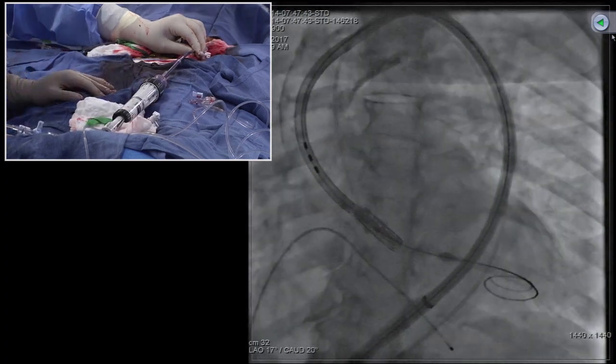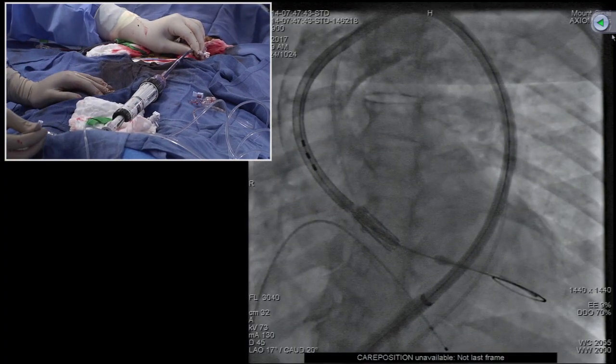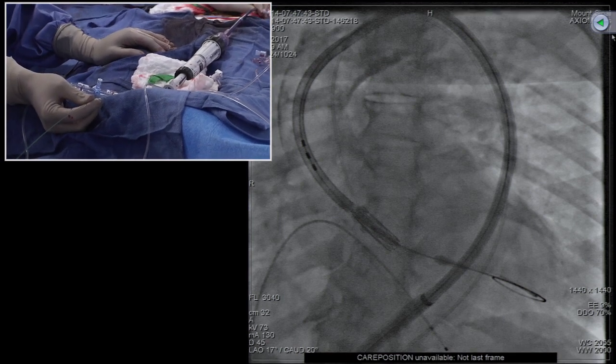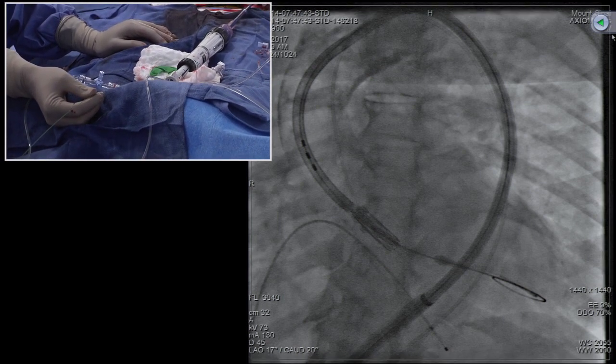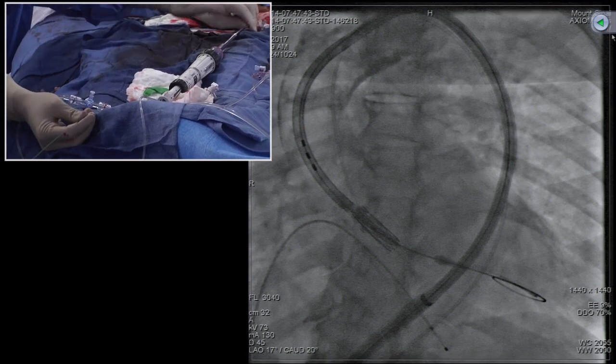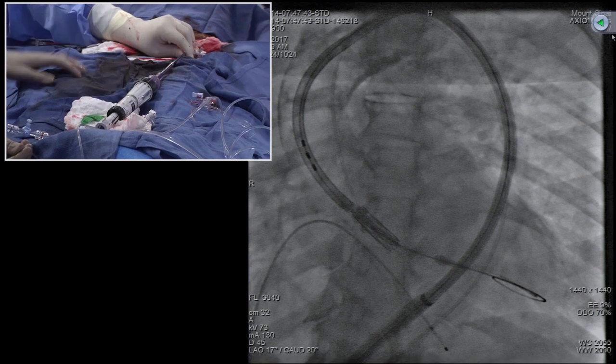The key point here is also the wire. The wire is very important, the way the third person is holding the wire. JK was holding the wire. Do not let the wire come back or go forward. So he's holding the wire here, advancing, and I was flexing.